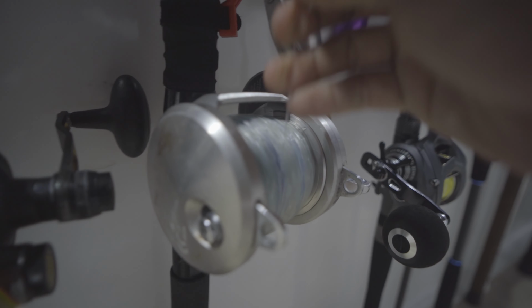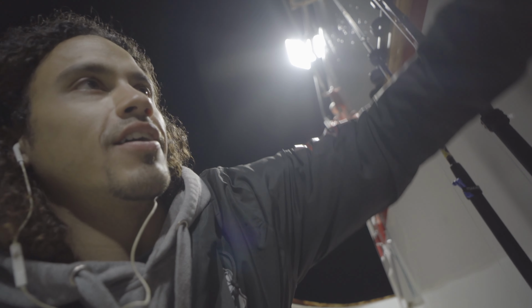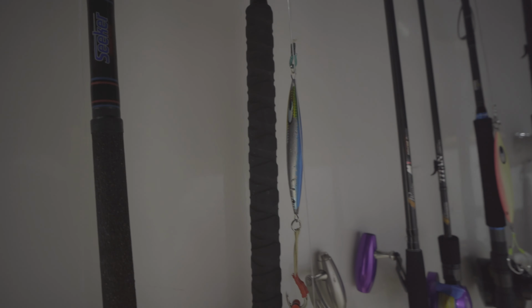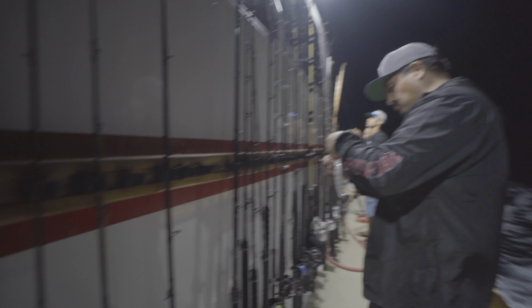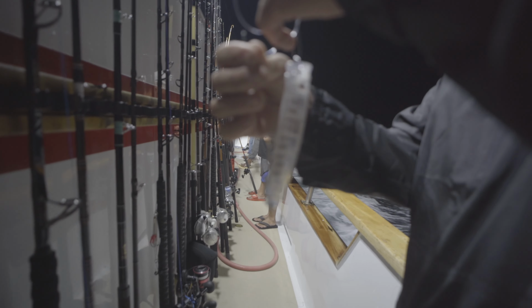Kind of blew up on me last trip, but got it all back, got new bearings in it, got the drag all greased up. Hopefully it's good to go, doesn't fail me this time. I put a 300 gram SK jig on there, Phoenix Railroad, should do the job there. Guy right here is tying up a clear popper.